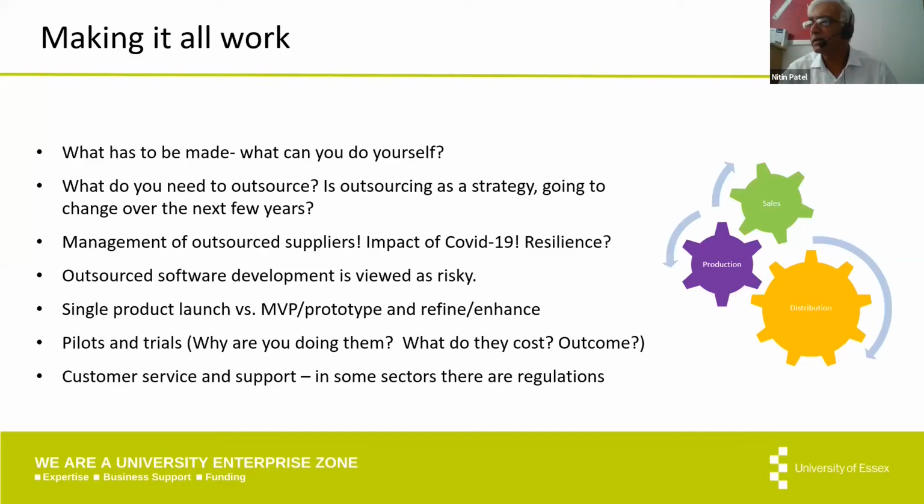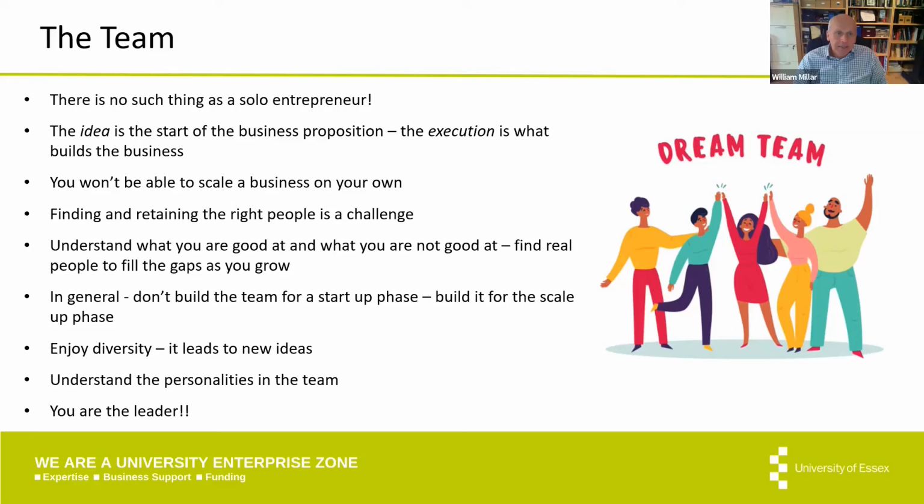The team. So this is where we're starting to move away from the idea itself, but figure out how we're going to execute the idea. And it's the execution that builds the business. So there's no such thing as a solo entrepreneur. We'll make that statement. Some people may decide to argue against it, but in reality, there's only so far that a solo entrepreneur can take a business if you want to scale it.